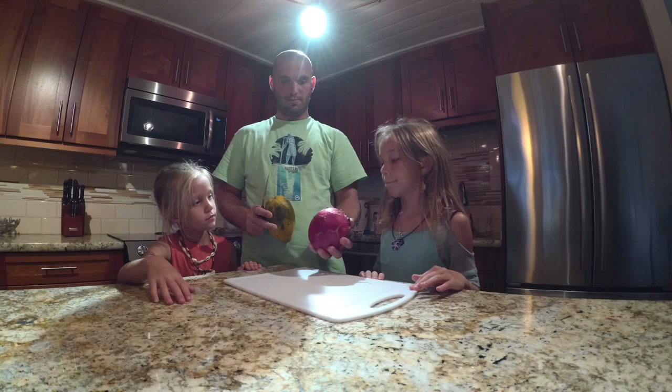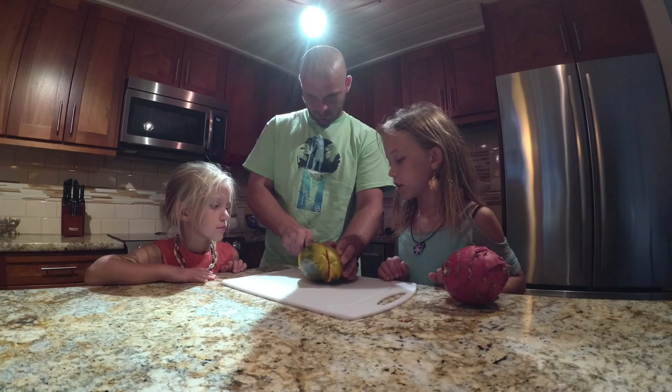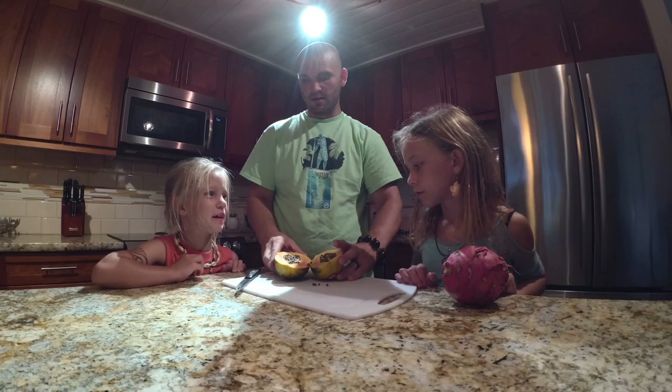No, this is a papaya. And a dragon fruit. First, we're going to open the papaya, and then we'll open the dragon fruit, and we'll see what they are. We just won't eat the sticker. Because we don't eat the edges. Or do we eat the edges?